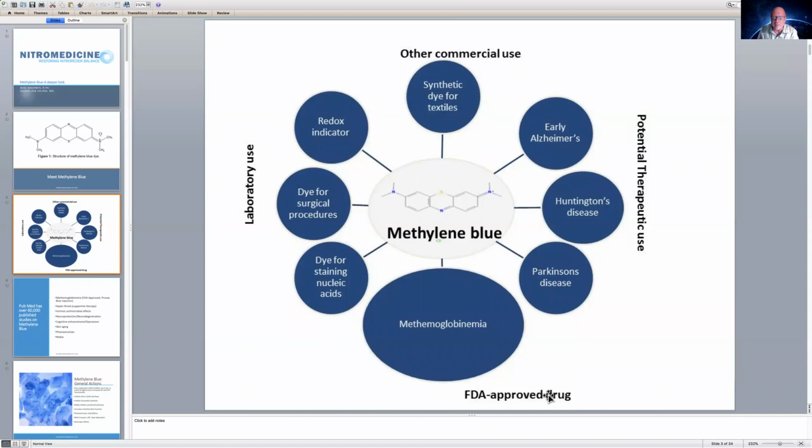But anyway, it's been FDA approved as a drug after many, many centuries of use as a folk medicine and things of this nature. We've actually had guests on our panel, the Nitro Medicine panel that you're on now, who have been from other countries where they've used methylene blue in their clinical practices historically. In India and Pakistan, I've heard of this being done, and they used it for all kinds of different things. But today, it's an FDA-approved drug for methemoglobinemia, which is a redox-mediated pathology.